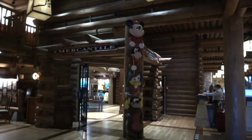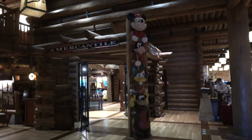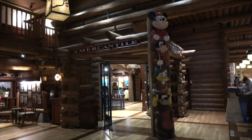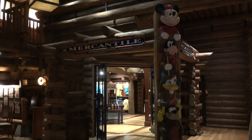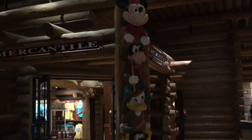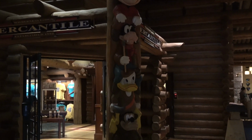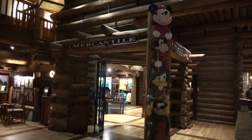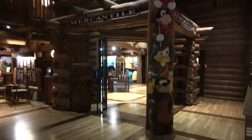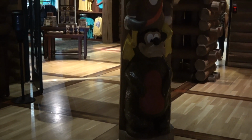The shop, which is called the Mercantile, Wilderness Lodge Mercantile, in keeping with the Pacific Northwest feel, it has this beautiful totem pole with Mickey, Goofy, Donald, and Humphrey the Bear is the mascot of Wilderness Lodge. And it's said that if you rub Humphrey's nose and make a wish, it will come true.